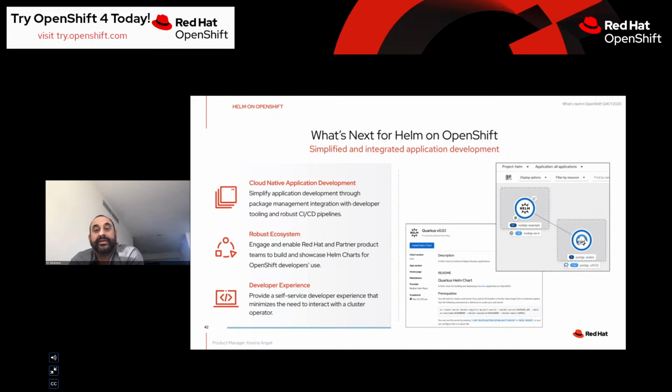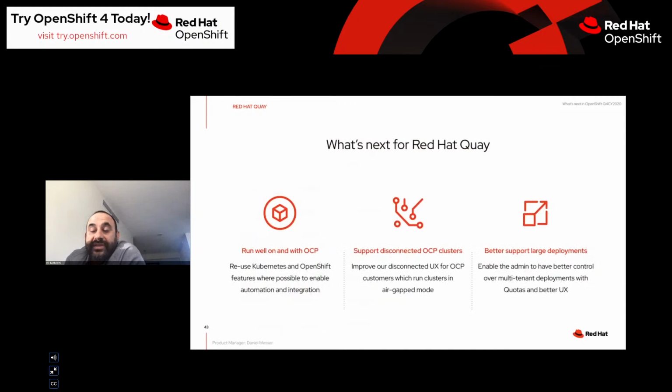All right, so moving on to Quay. Quay is becoming an OpenShift native registry. Not only does it run well on OpenShift, fully autonomously managed by the brand new Quay operator in 3.4, but it will natively integrate with OpenShift monitoring, alerting, logging, and authentication, aiming for Quay 3.5.